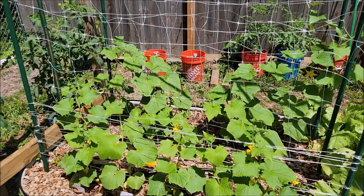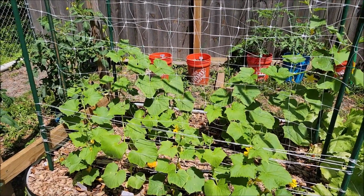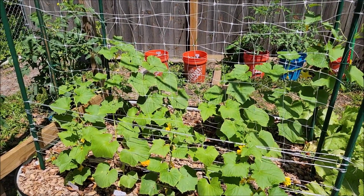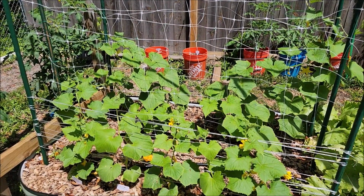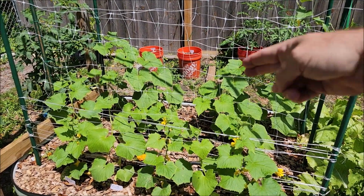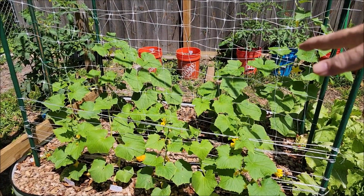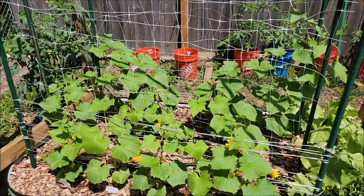Okay, let's take a look at the cucumber bed. Cucumbers are starting to grow. I just put these strings up just a couple days ago, and the pickling cucumbers are really starting to put it on. They're really starting to grow. I'm gonna have to add more strings today. The straight eights are going the wrong way and getting on the trellis behind them, and those plants are going everywhere except where they're supposed to go.